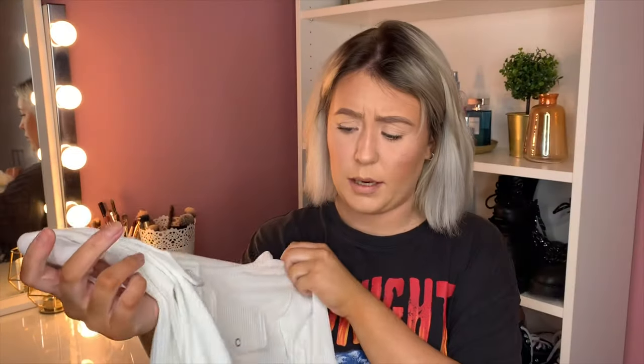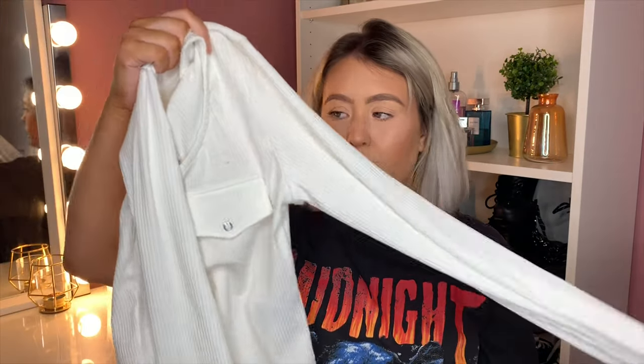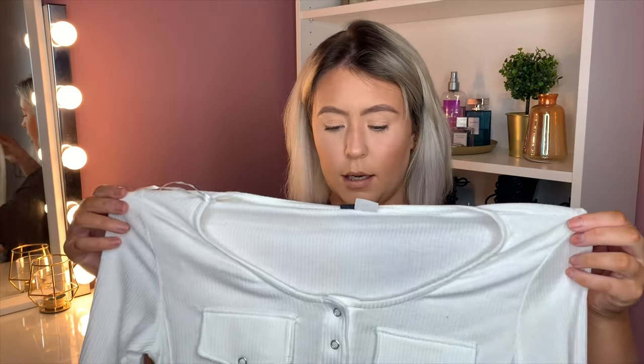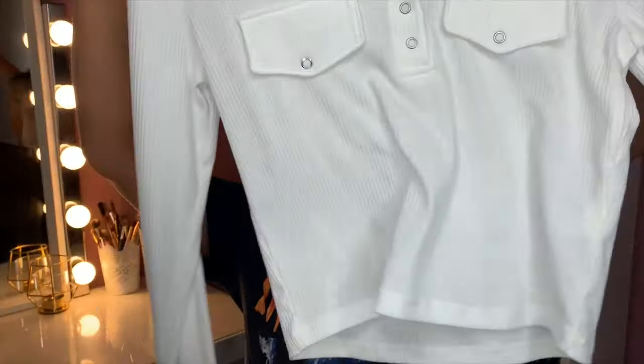I used to always have these when I was younger. Just casual, everyday, long sleeve, and it's ribbed as well. I got, as I said, a medium. Be lovely with a tan. This would be gorgeous in the summer with those cream mom jeans, or I would wear them with the high-waist tracksuit bottoms or them cargo pants. So that was €8.